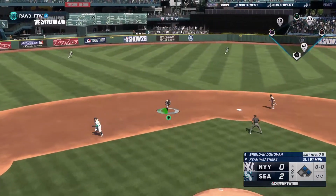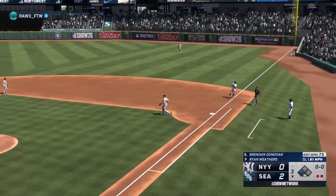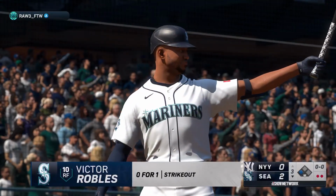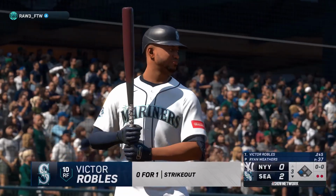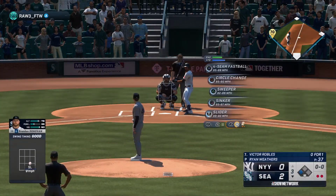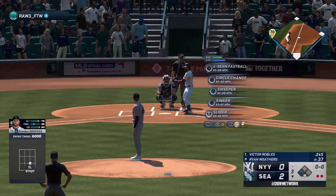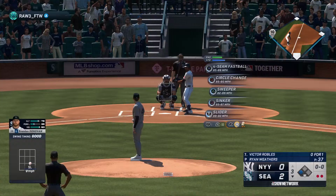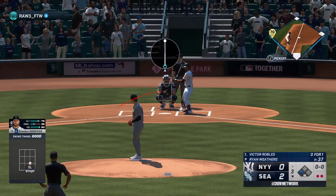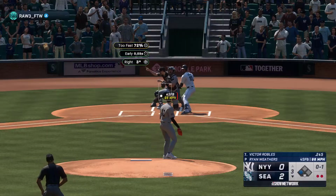Grounds one to short. Caballero to second. That's one. A sensational double play. Here's Victor Robles. For the Mariners, he's 0 for 1. The right fielder, number 10, Victor Robles. Right through there for a strike.